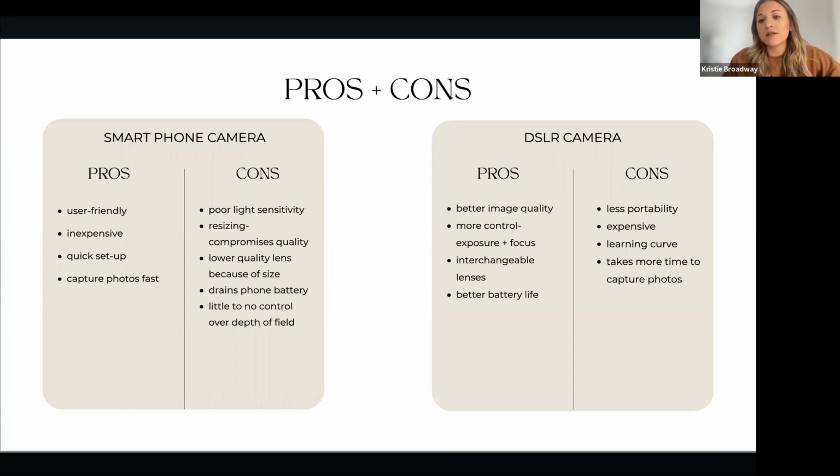The cons of this is that it's less portable. Obviously, it's another device that you're carrying around. It tends to be a little bit more bulky in some situations. I know that there's a lot of different sizes of DSLRs, but I'm just comparing it to, per se, the device that I use.